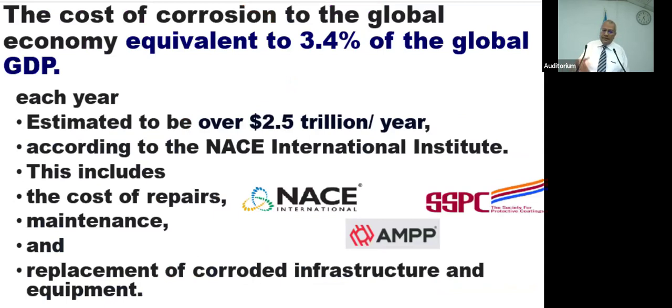Now, as I said, NACE, N-A-C-E, I think you can find it on these banners also. NACE is a very recognized organization in the world. NACE is the National Association of Corrosion Engineers of the USA. They have a lot of standards, but those standards are not going into our universities.